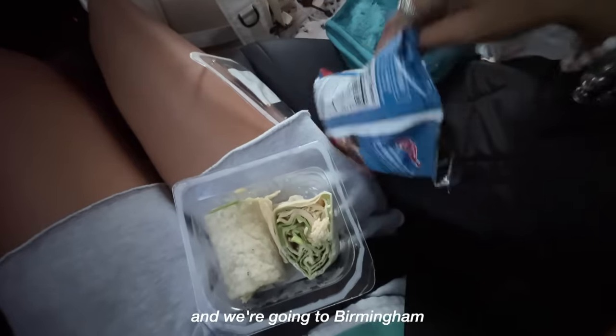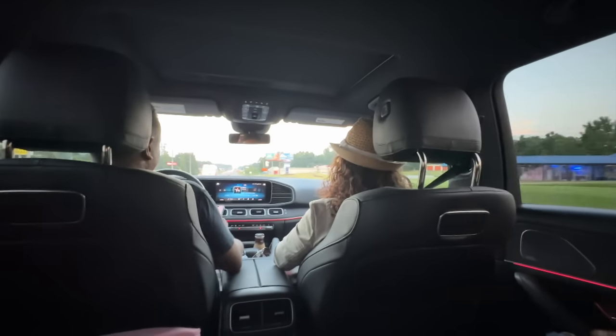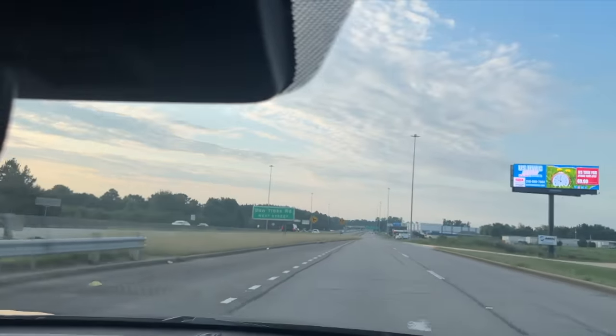Just got gas. Birmingham. We're making a quick stop to Target before we get to our hotel. My mom wants to get some packing stuff, and I low-key want to buy a cheap little portable speaker just to have when we are actually in Anguilla.